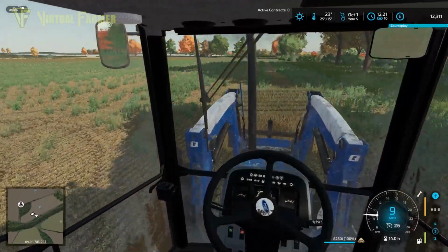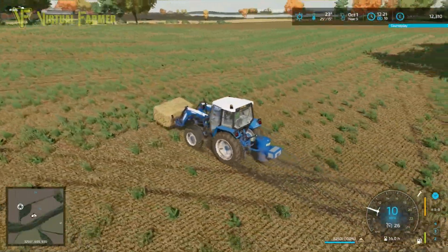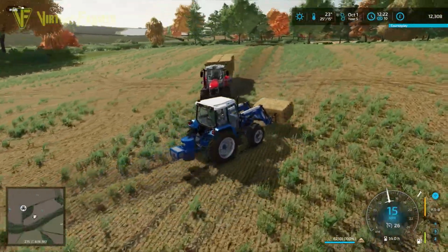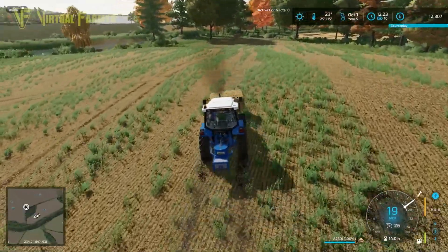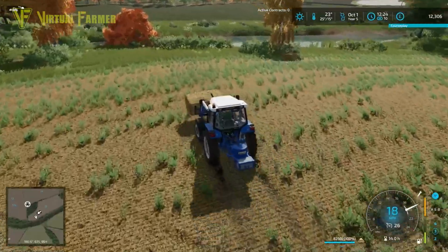I don't think there are any more kicking around on here, not that I can see. Anything out there? No, not by the looks of things. So we'll take this down to the side of the field here, because it is just a single bale. I was hoping there might... Oh, yeah, there is. They're over there. Look at that. That is perfect.